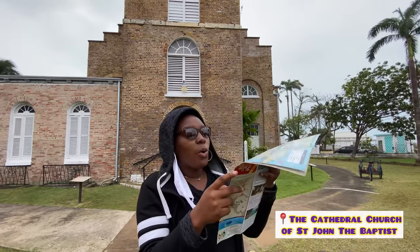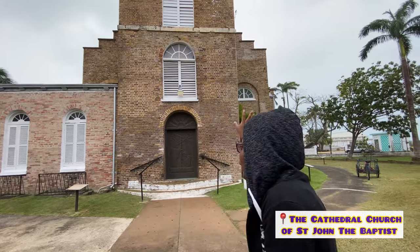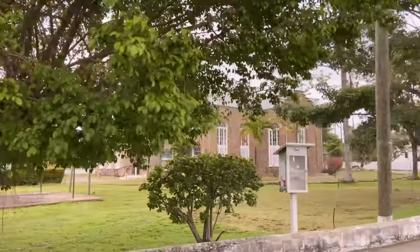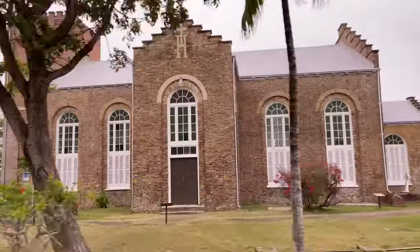Cathedral Church of St. John the Baptist, and this was built in 1812 by slaves and consecrated in 1826. The bricks used to build this cathedral were actually used as ballast on ships back in the days. Oh my goodness, the weather is not favorable today, and we had some very nice sunny days in the week. But when you're a tourist, you tour in any weather, right?